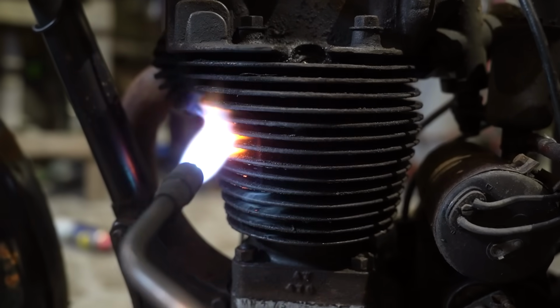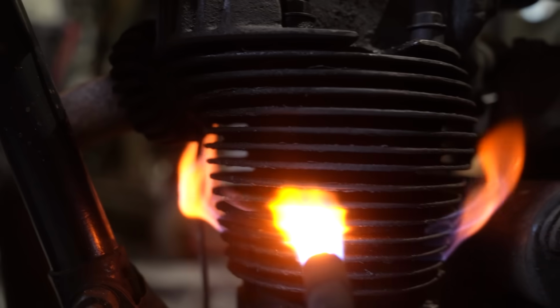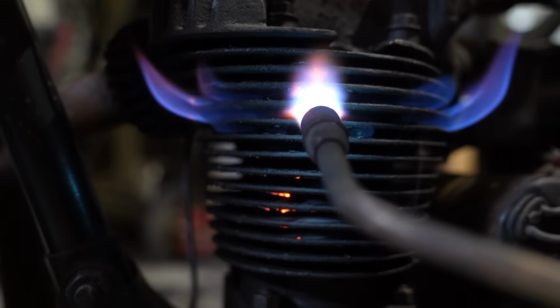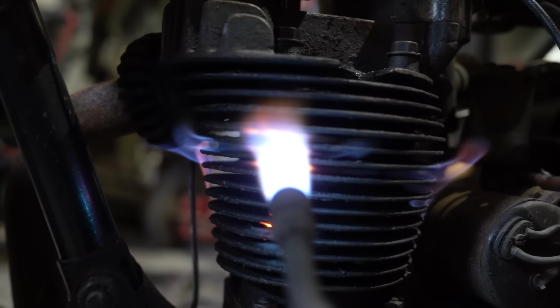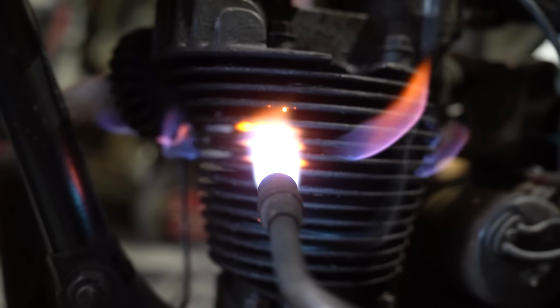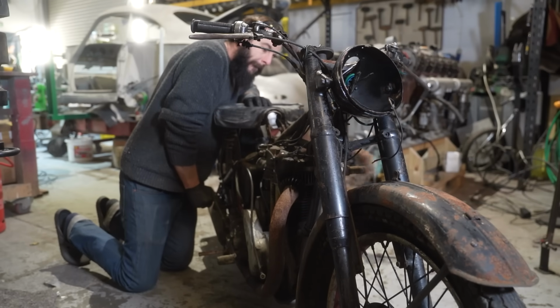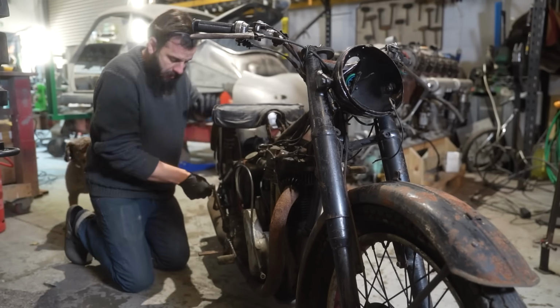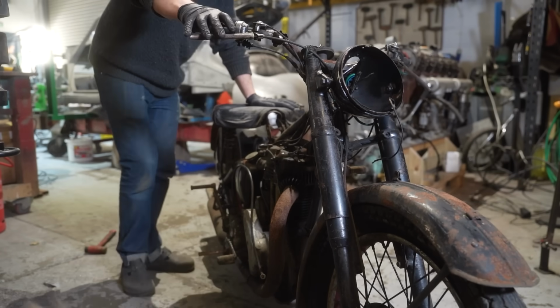The blowtorch has warmed up the barrel. It's just under 200 degrees, roughly, there or thereabouts. It's hot. It might not expand the barrel, it's not that hot, but if the piston rings are stuck to the bore, hopefully a little bit of heat mixed in with the oil and the penetrant that I've put in there is going to free it up. But there's only one way to find out. Let's cautiously try and lean on that kickstart and see if there's any sign of movement.